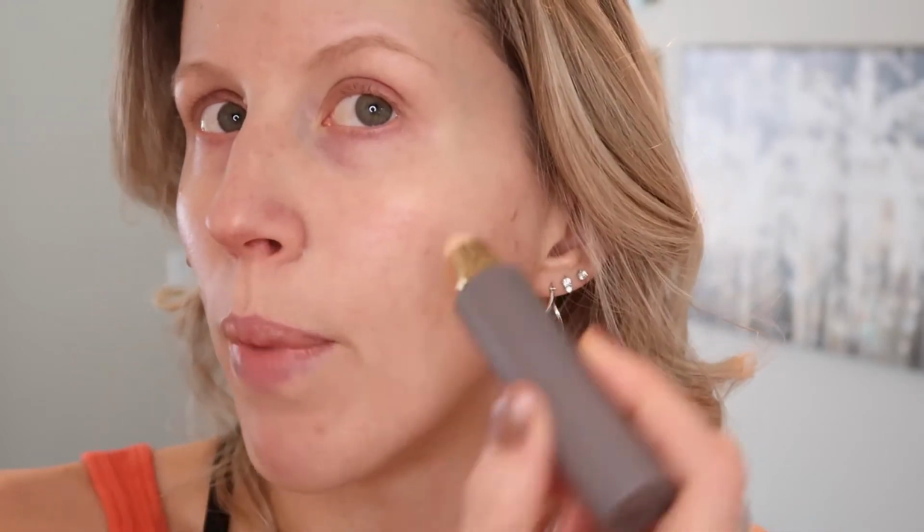The thing is for me with these is I feel about these kind of the way that I feel about sheer foundations, like what is the point? I just don't think that that is all that dramatically different than just my tinted moisturizer, so I almost feel like it's a waste of my time.